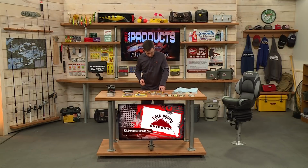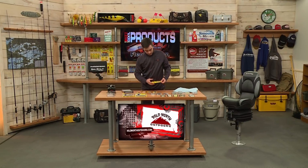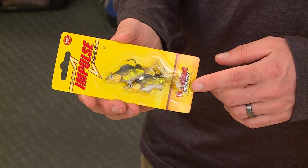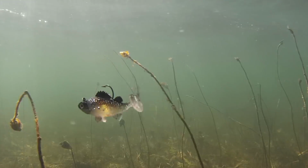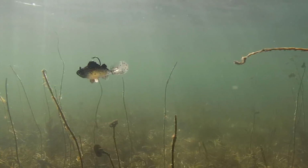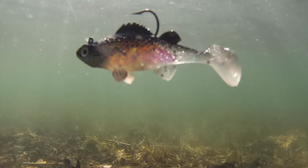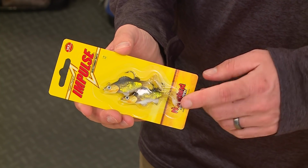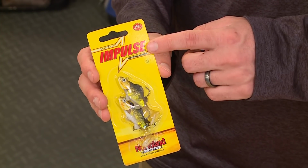Now another pre-rig option we have right here is the Northland Impulse Paddle Minnow. Now this is actually a really popular bait all year long, but as you can see, it's got some really sick finishes on it right here. This one actually looks like a walleye, which is kind of neat. Really pretty baits, and they catch fish.